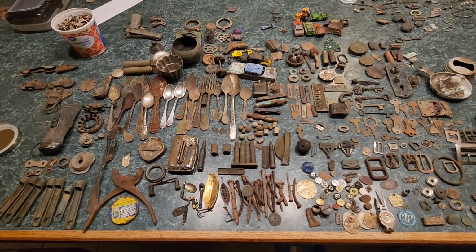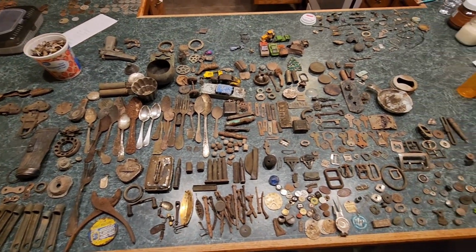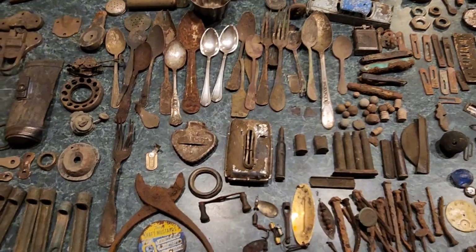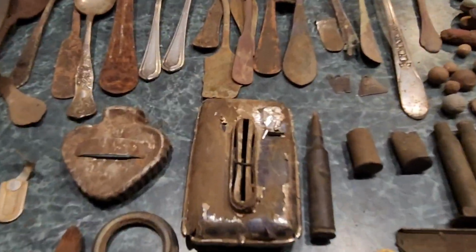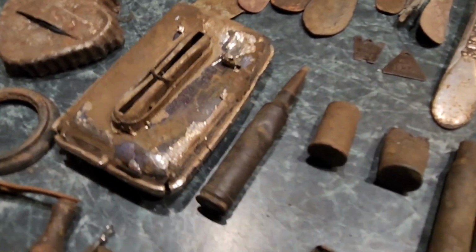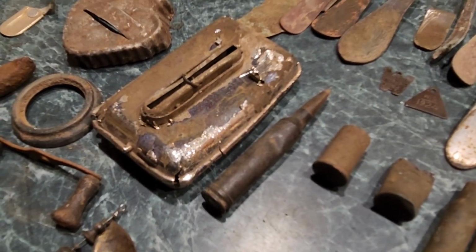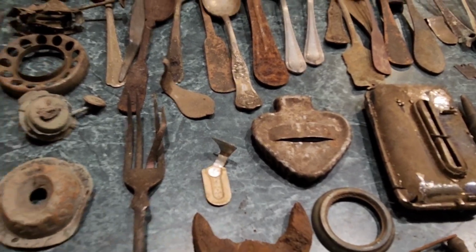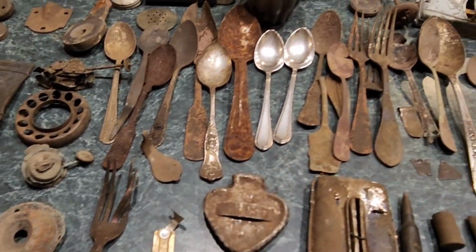Overall, that's about it. Hopefully I didn't miss anything. Had a good year. Well, the best year so far. They get better and better. Oh, this thing right here. I almost forgot about that. That's actually an old hand warmer that would have had some kind of a wick and stuff in it. Found that at an old home site. Cookie cutter. Okay, now I think I got everything.